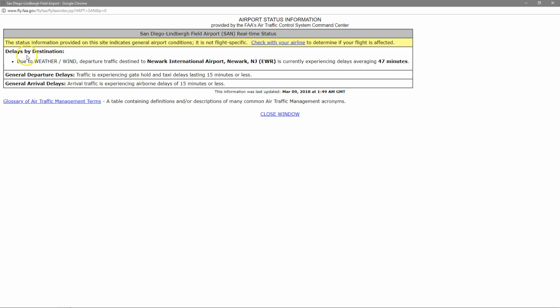So, delays by destination due to weather, wind, departure traffic: Newark International Airport, New Jersey is currently experiencing delays averaging 4 to 7 minutes. So, weather and winds at Newark. I'm not going to Newark in New Jersey, it's way over on the East Coast, but this would be a concern if I was in that vicinity. Weather winds, I'm flying a small airplane, and it's causing a 4 to 7 minute delay.